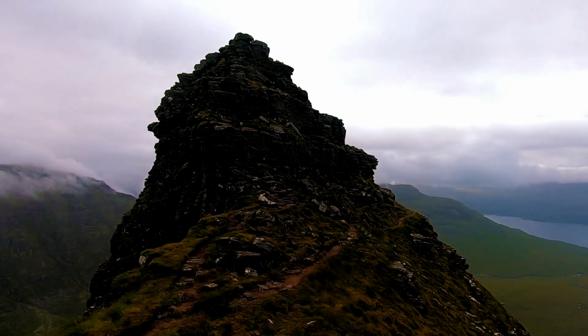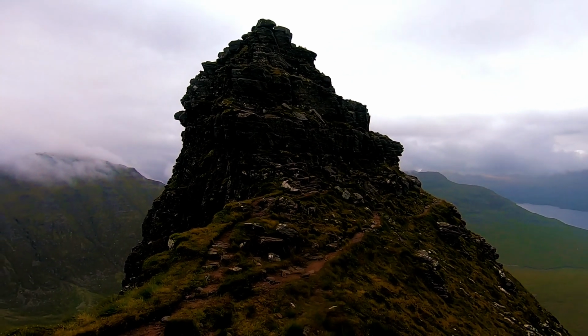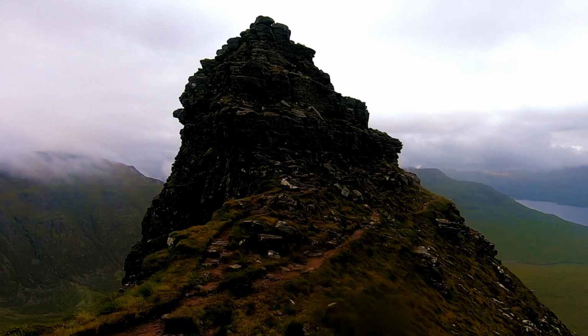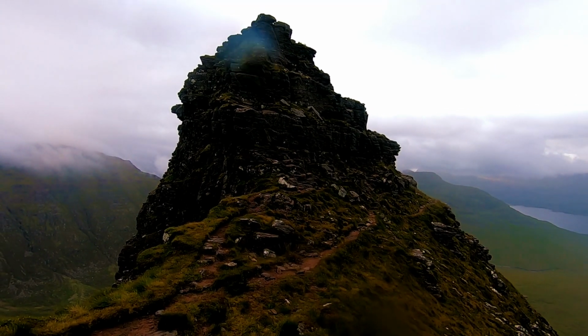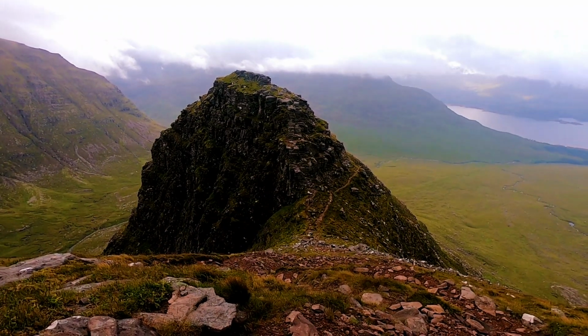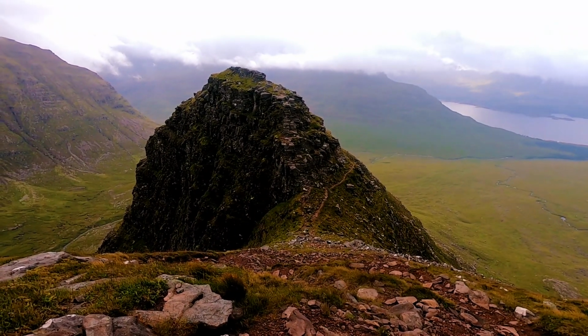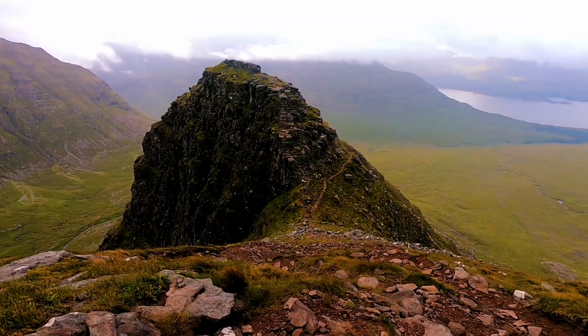This is the first down climb from the first horn. As you can see, it's pretty steep and a couple of big steps down here. It's probably the hardest part of the scramble, but really enjoyable. And then onto the second horn there. As you can see, there's also a bypass around the side of it, but that takes away the fun. That's horn number 1, horn number 2.